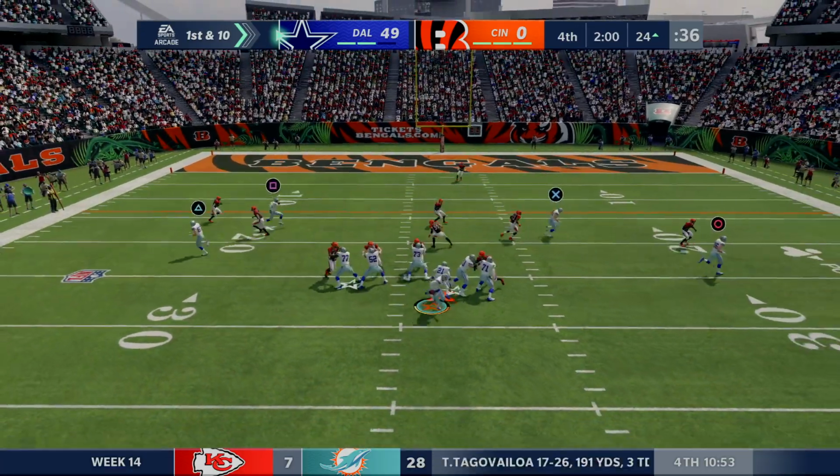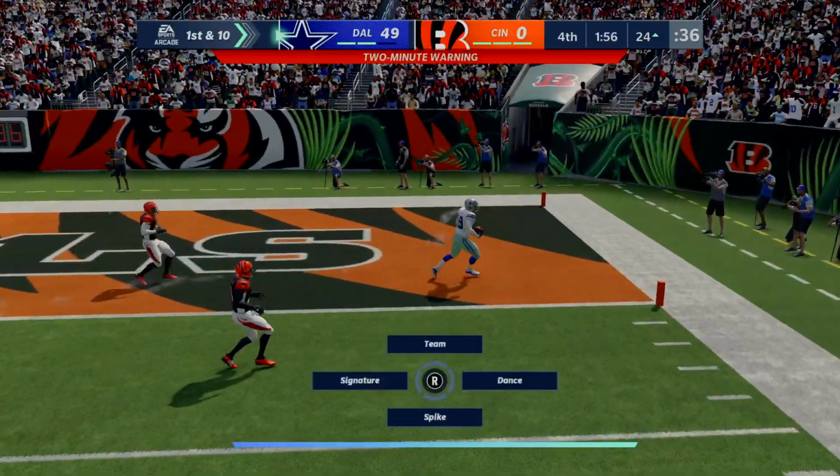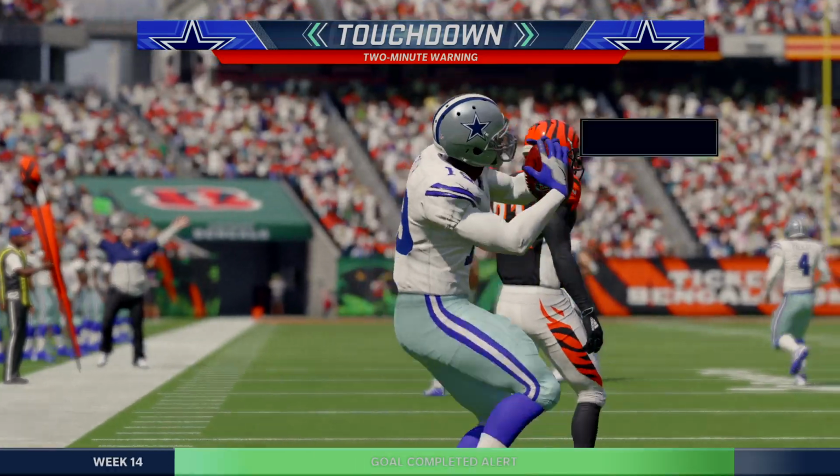And not only does he hurt the momentum for his team or even change momentum of the game, but he will get into the end zone. It's another touchdown. This thing is ugly.